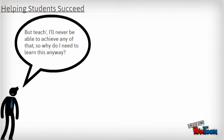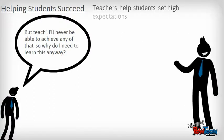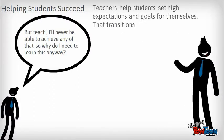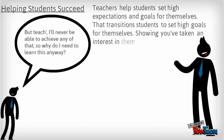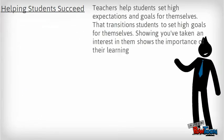But teach, I'll never be able to achieve any of that, so why do I need to learn this anyway? Teachers help students set high expectations for themselves. That transitions students to set high goals for themselves. Showing you've taken interest in them shows the importance of their learning.